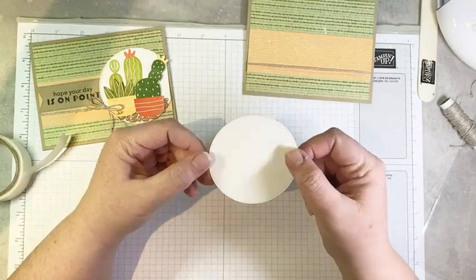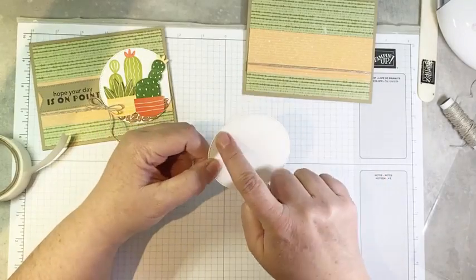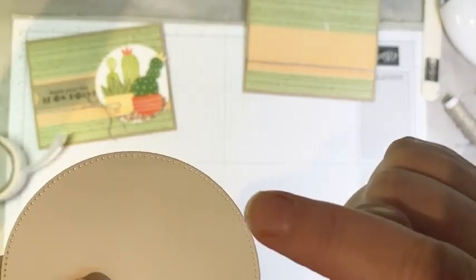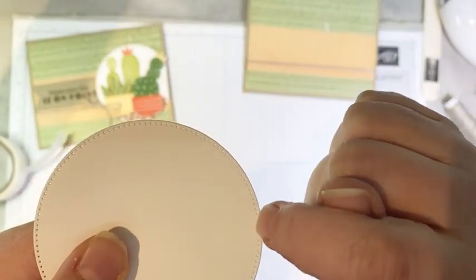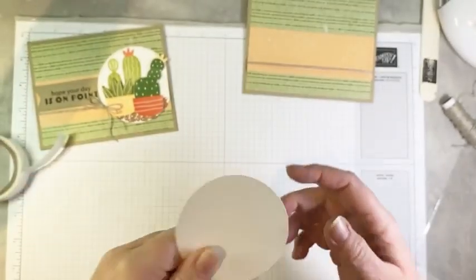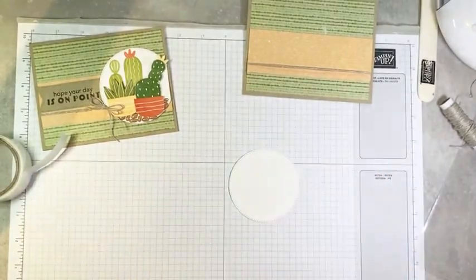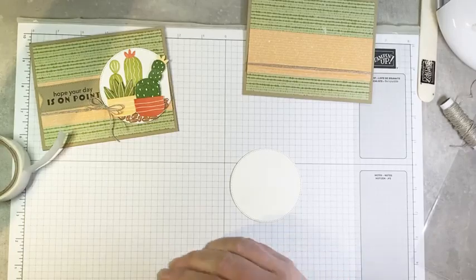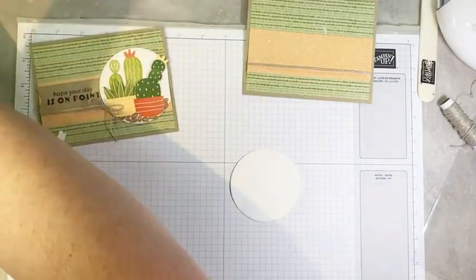The stitching on these is a little bit different. On the Stitch Shape dies, I'm not sure how well it shows, I'm going to hold it up to the camera. On the Stitch Shape dies, we had little dashes around the edges. On these ones, we have little holes. Can you see those? I'm just holding that up for a second. Hopefully you can see that on the camera. So these ones are a little bit different, but again, add that extra little bit of interest to our images.